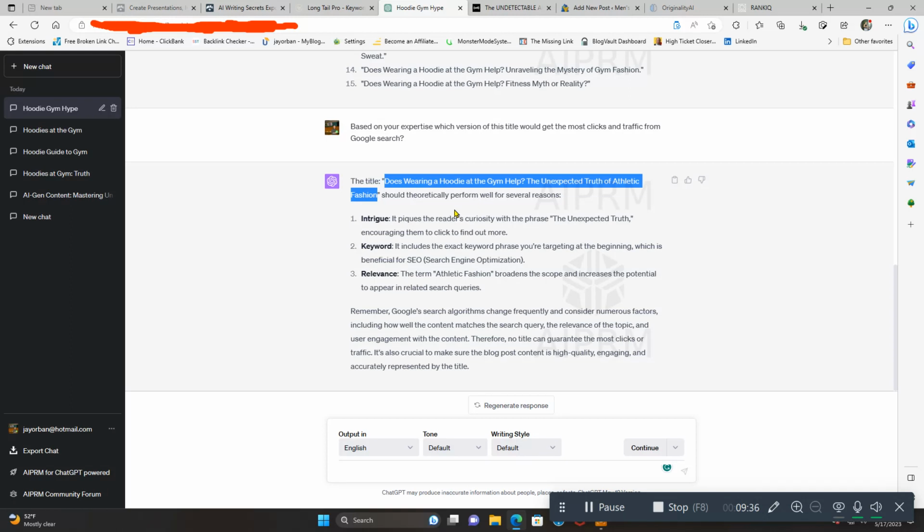And the reason they picked this, it says it's got intrigue. It piques the reader's curiosity with the phrase unexpected truth, encouraging them to click to find out more. The keyword: it includes the exact keyword phrase you're targeting at the beginning, which I told you about for SEO purposes, which is beneficial for SEO. Relevance: the term athletic fashion broadens the scope and increases the potential to appear in related search queries. So it gives you its reasoning as well, so you know it's a winner. So that's your new title.